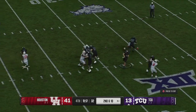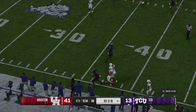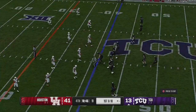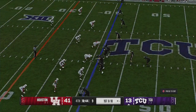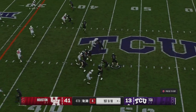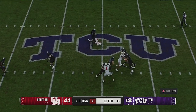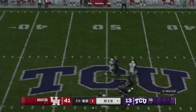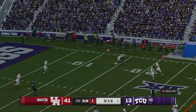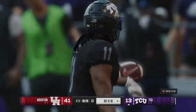After the incompletion, back to the passing game. He's got an open man. He's run out of bounds, but not before turning in a big pickup and moving the sticks for a first down. Looking to pass. It's Hoover. Now he's going to send this one deep to the right. And he'll make the catch at the 15.